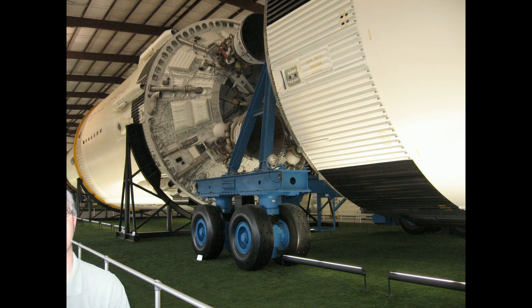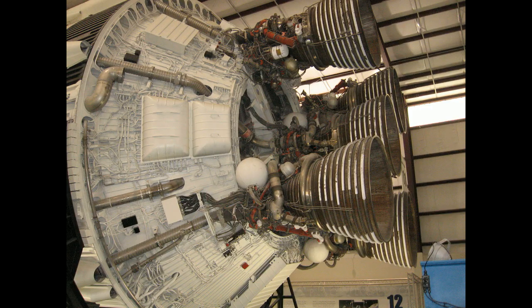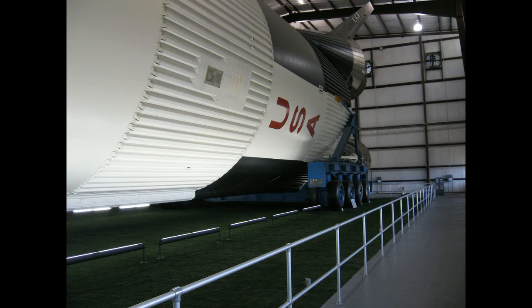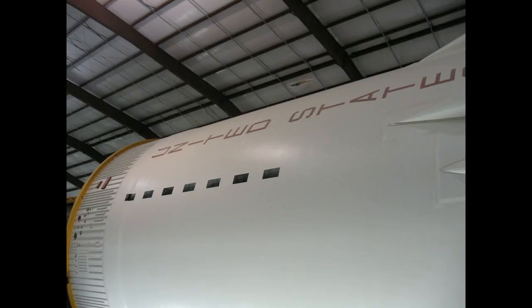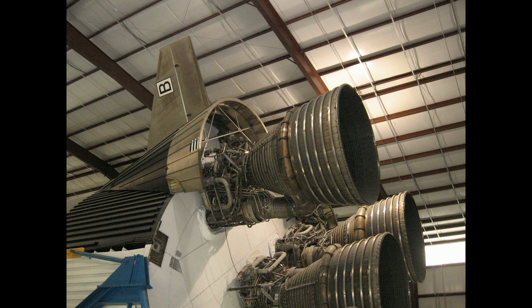There are the different sections. They had different stages on there. And that's the second stage there. That was made by Rockwell. And it had five rockets in the back. And now this is the first stage, and that was made by Boeing. This shows the size of it. It takes up almost the entire room there. I've got pictures of the rocket itself in the back, and I took some different views of it so you can see what the rocket looks like.